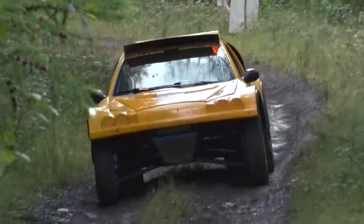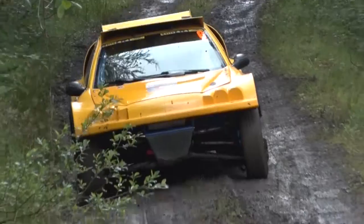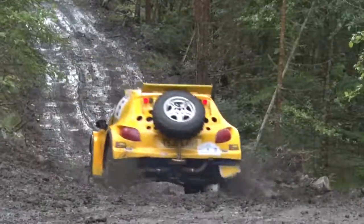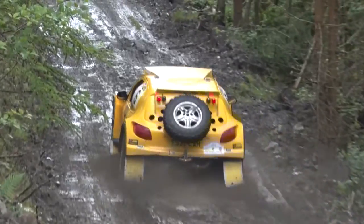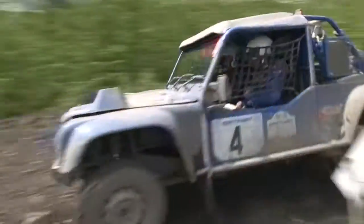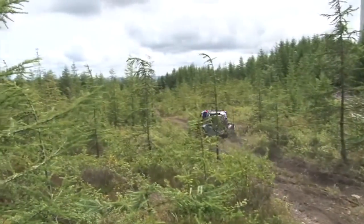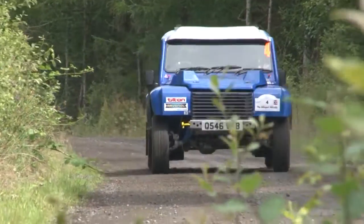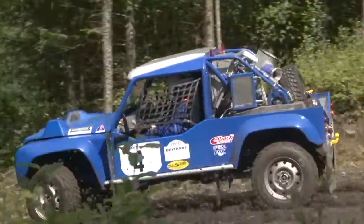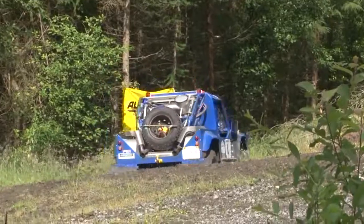Sadly, it would be a bad start for James King and Sally Lewis too. Fifth place after the opening stage, but a steering issue on stage two would drop them out of the results. There would be a bitter vibration for Mark Jacques and Simon Lurst over the morning stages, but nothing that was slowing them down much. They end stage four in sixth place, and second in Class D behind Harlow.